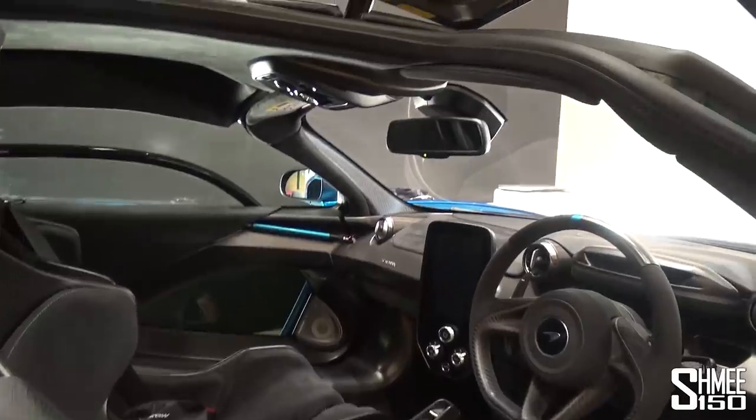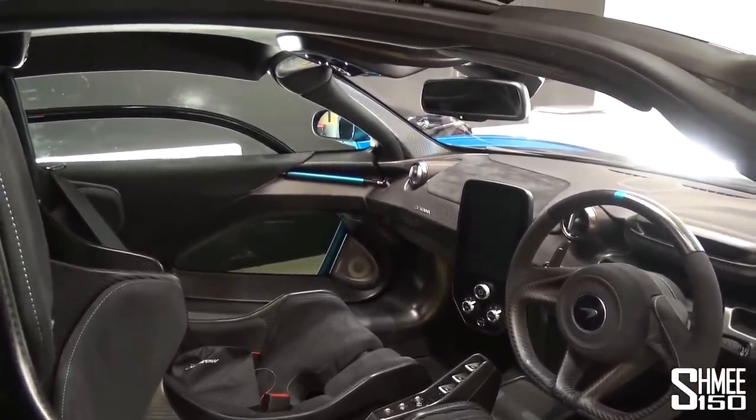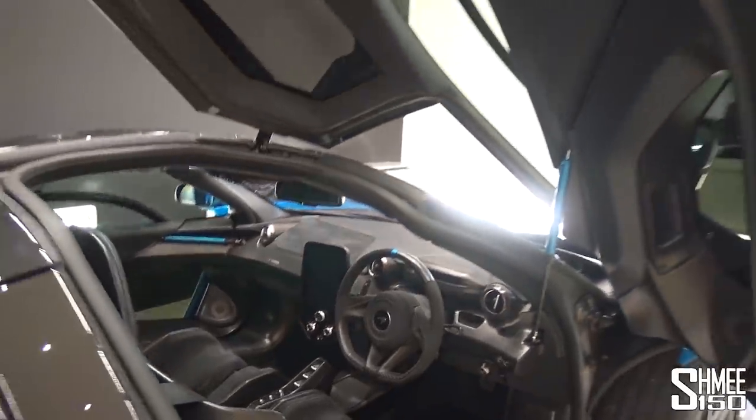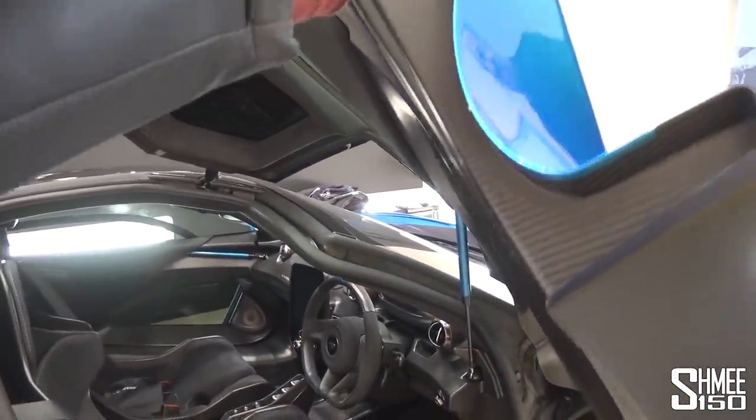I'm just going to say something for a moment because I haven't seen this car for like 10 days, 2 weeks and I'm just standing here looking inside. It's really cool. I can't wait to go and drive. Look at it, right? I'm supposed to be filming, but actually let me just have a look at this.